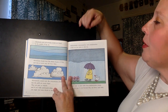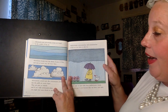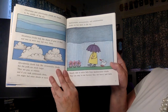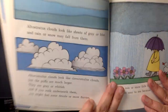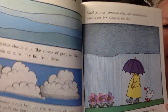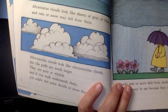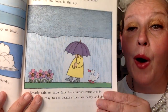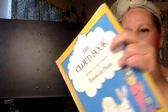Nimbostratus, stratocumulus, and cumulonimbus clouds are low down in the sky. Steady rain or snow falls from nimbostratus clouds. They are easy to see because they are heavy and dark. So you can see there's clouds that look like sheets, clouds that look like other clouds but poofier, clouds that are dark and low. They all look different, but also similar.